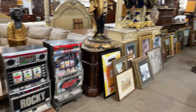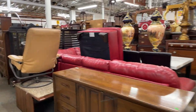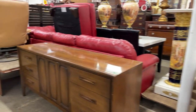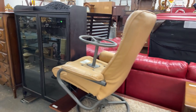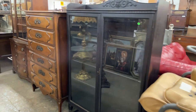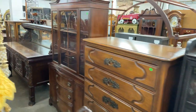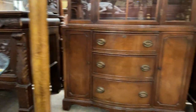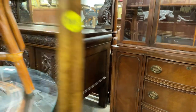All right, so that is all upcoming on that side. This side is all this auction. Yes, correct. Okay, so I'm gonna hit that. Chair and ottoman. Okay. I guess I can go like this and try to get it. Boop, boop, boop.